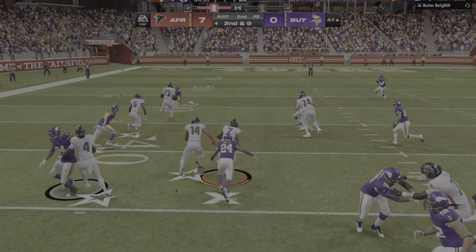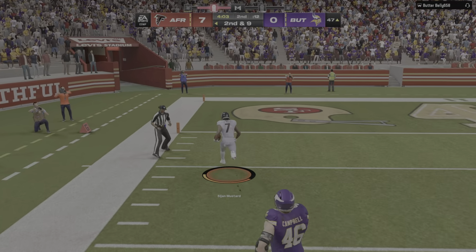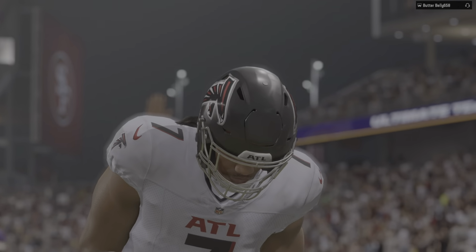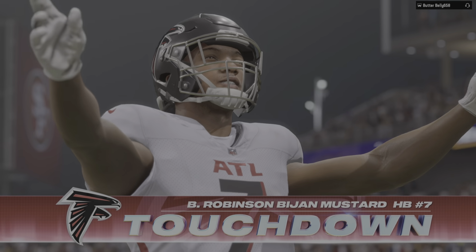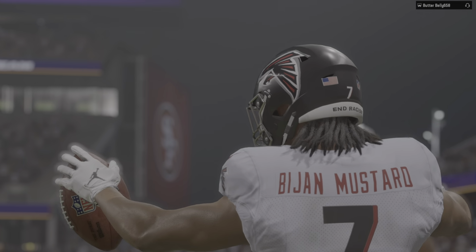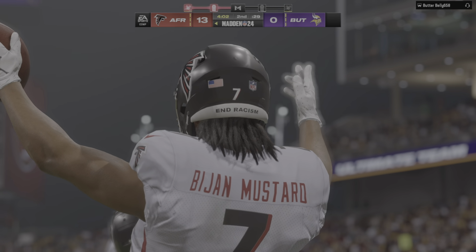Out of the gun, they give to Robinson. And he's free going down the left side. It's a foot race. Touchdown, Falcons. Bijan Robinson with his second touchdown here in this first half. And the Falcons have taken a two-touchdown lead now.